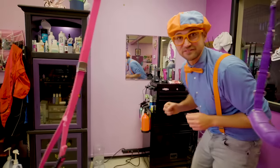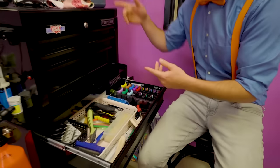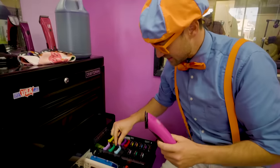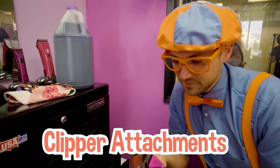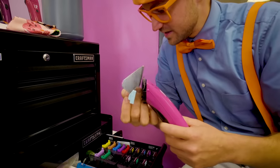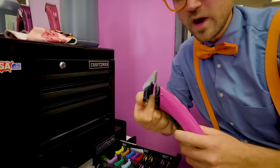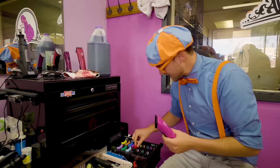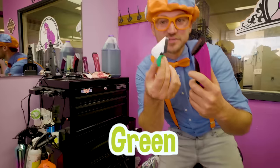Whoa, this is gonna be so much fun. Let's see. Remember from earlier these clippers up here? See this? These are clipper attachments. You put them on the top, and that is what determines the length of hair. See that? Compared to that, that one's way shorter. Whoa. Okay, let's bring this and a green attachment.